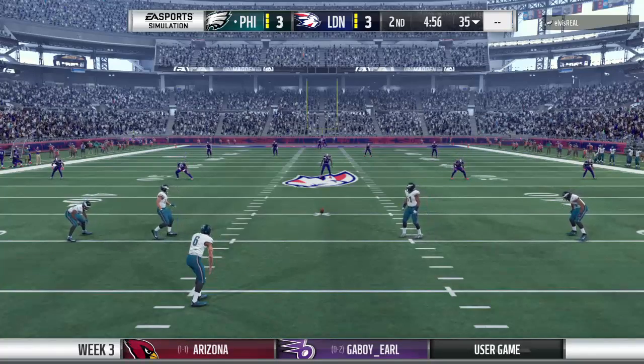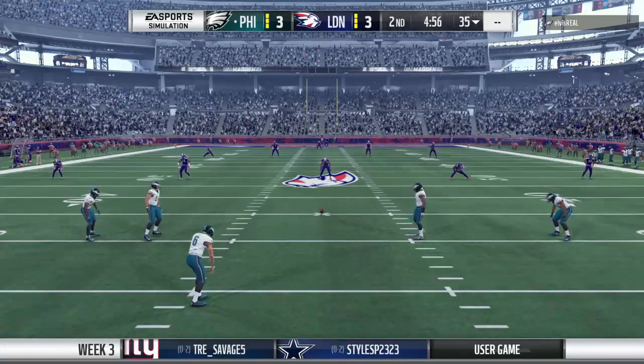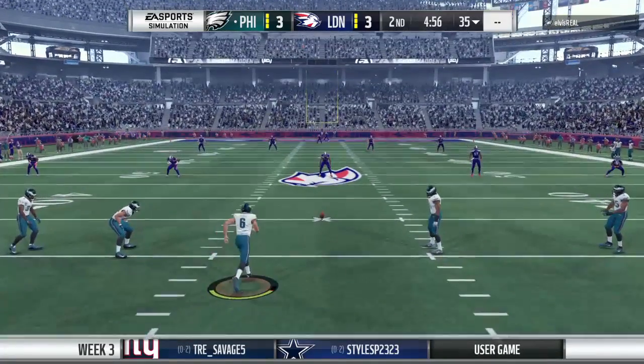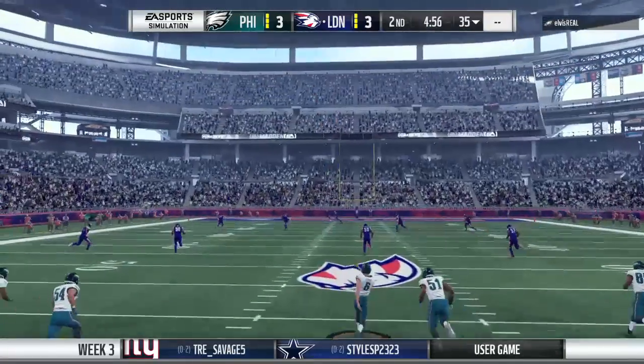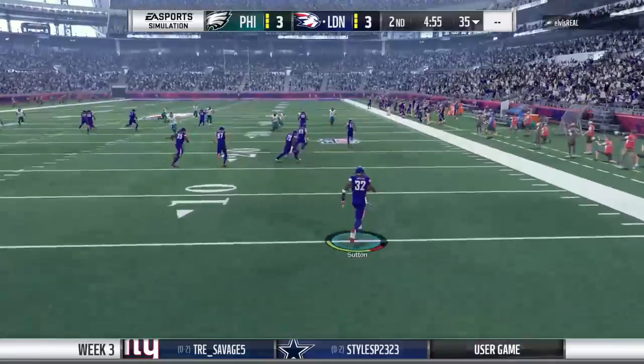Normally, when you hold the ball that long, run that many plays, you end up in the end zone. There's a breakdown on the defense. Something happens. In this case, that didn't. But really good ball control by the offense. They're hoping that they can wear them down if they keep having drives like that.